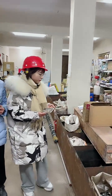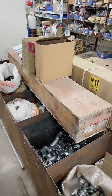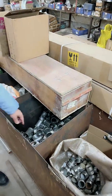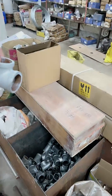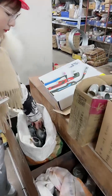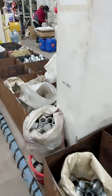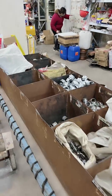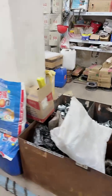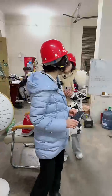Hi, Clover. Here are so many pipe connections. Yes, these are the connections, and this is the three-way connection, and here are elbow connections. We have over 1,000 parts, and for every small part, we pay attention to the details, and we use good quality so that the plant can operate well.